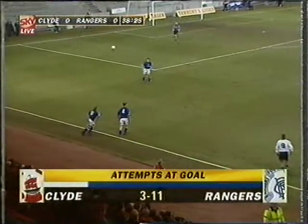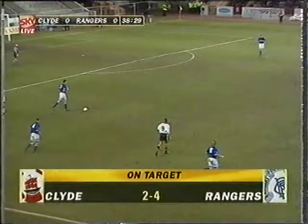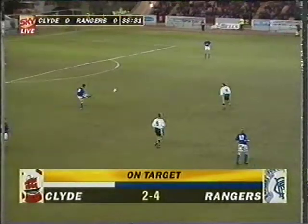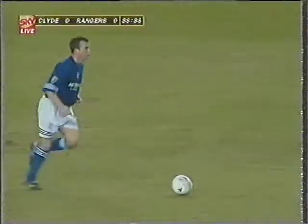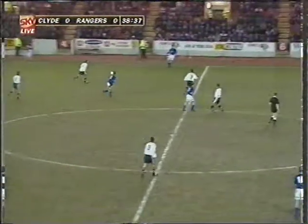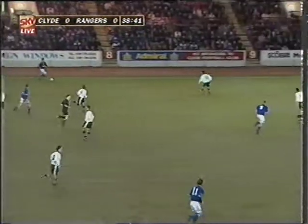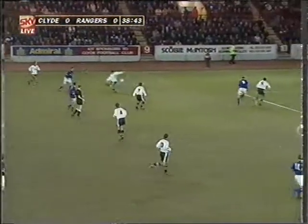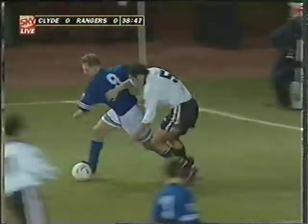Well, let's look at the goal attempts. 11 for Rangers, 3 for Clyde, and let's see how accurate they've been. Well, Clyde have been accurate, 2 out of 3. Rangers not quite so accurate, 4 out of 11. Playing without a recognised striker and the main striker, you've got to hit the target, particularly early in the game. They've had good opportunities, Rangers, but they just haven't been able to hit that target with the correct type of shot.